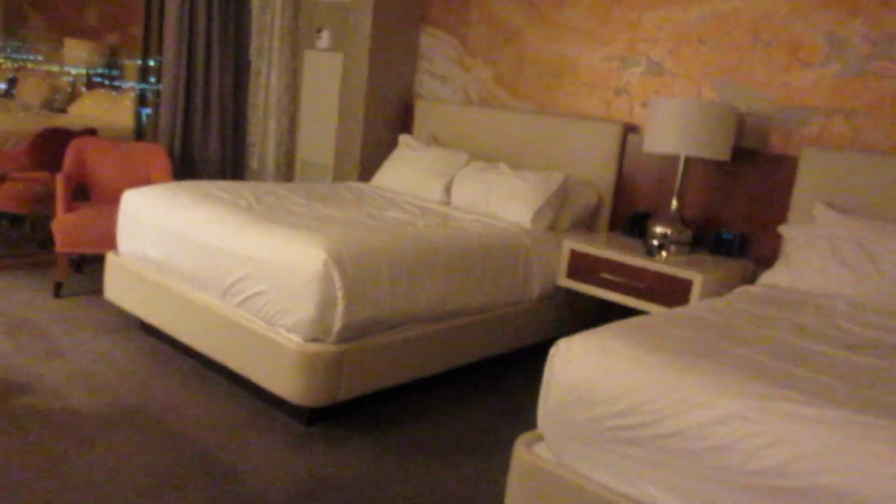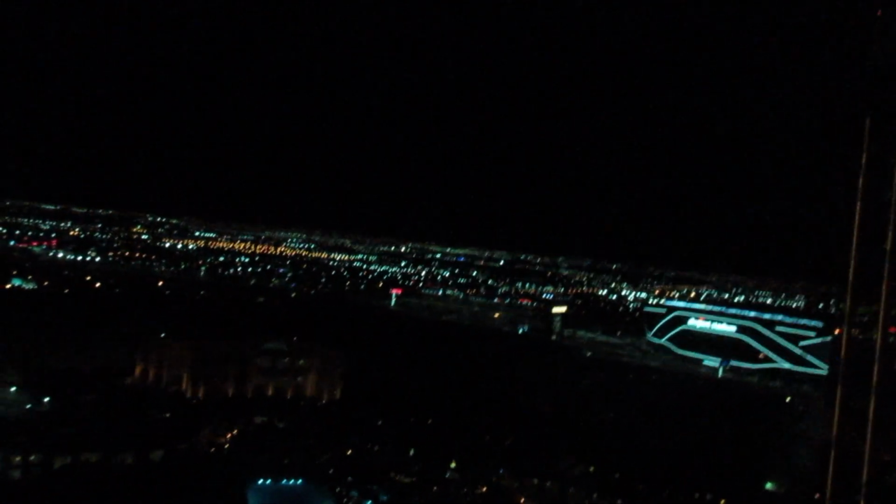And then let's go see the view. Turn off all the lights and go look at the view. Okay. It gets really dark in here. Alright. So we're facing south. So the airport is over there. There's airplanes about to land. You can see them about to land. There's the Raiders Stadium right there.